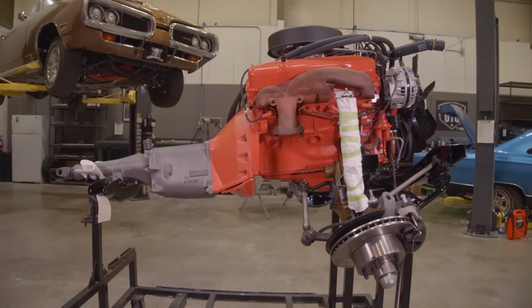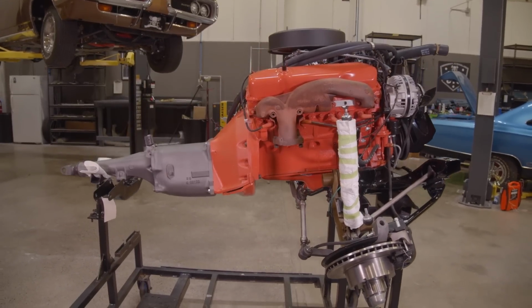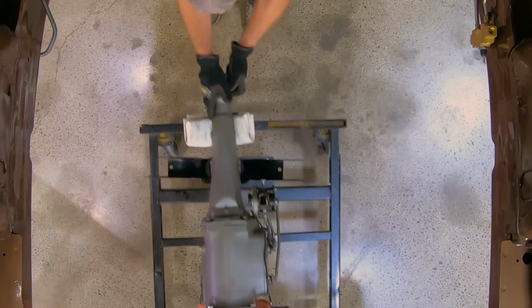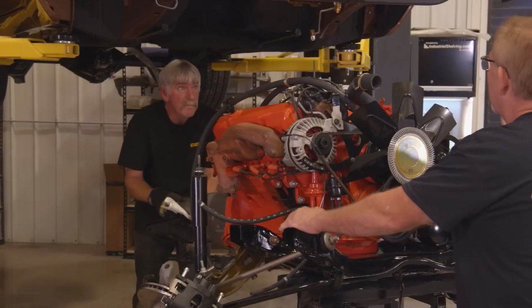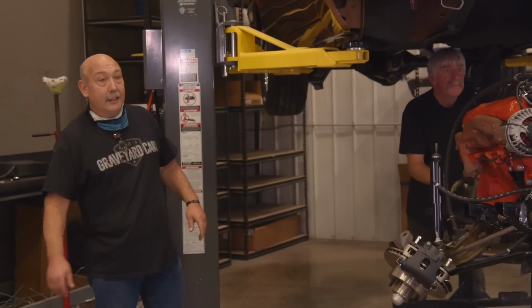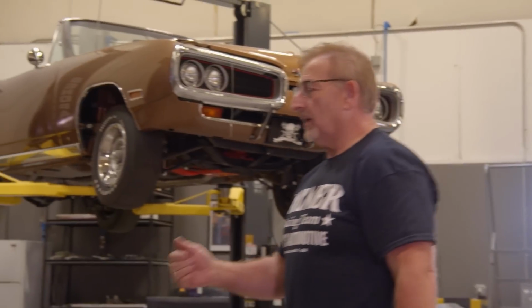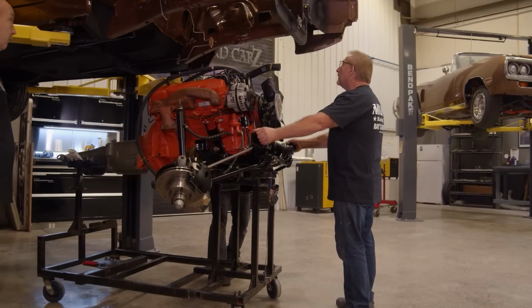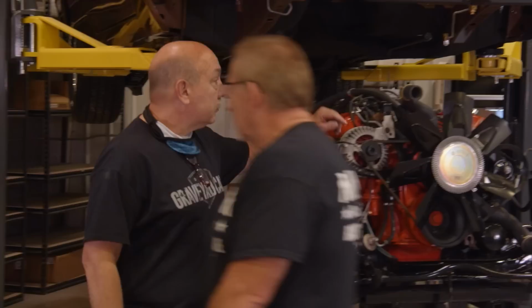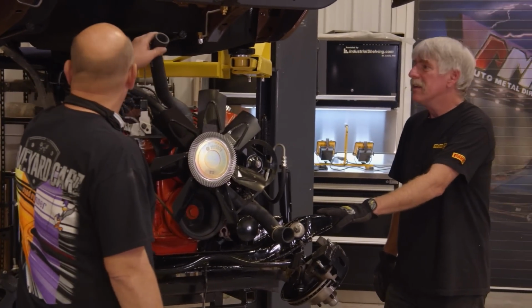You guys ready to put a front end in, or are you just gonna milk this all day? All right, let's put this in there. Let's line this thing up. You put that carburetor stud right in the middle of the tunnel. Hang on there. I think it needs just a touch that way, like that. Okay, there we go. It's looking close. All right, I'll let you two guys with good eyes do that. We ready to lower this down?